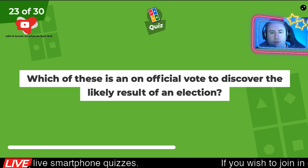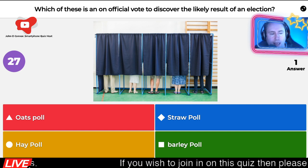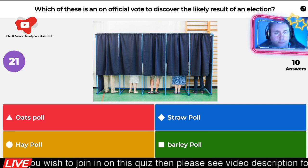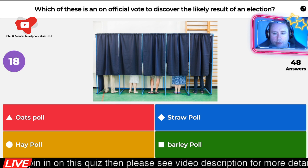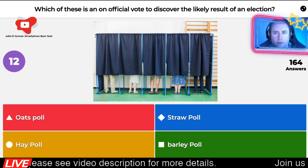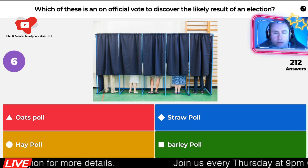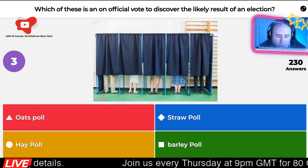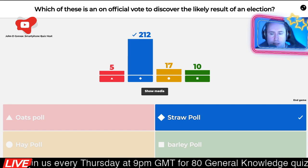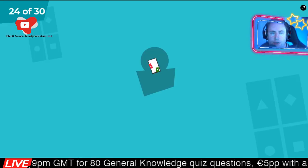Which of these is an official vote to discover the likely result of an election? Is it the oats poll, straw poll, hay poll, or barley poll? Okay, correct answer, it is a straw poll. That's the correct answer. Lacking into fourth. Here's question 24.